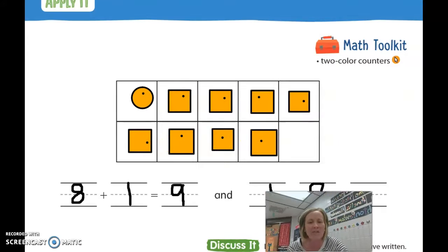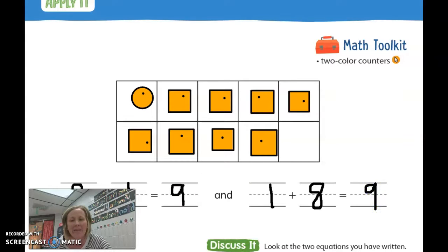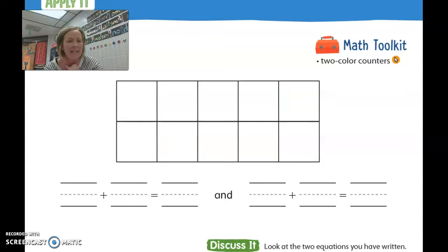Boys and girls, both of our answers equal 9. Now, if I look carefully at these problems, do they both have an 8 in them? They do. Do they both have a 1 in them? So the answer to both of them is going to be 9. So I can switch those numbers around and I'm still going to have the same answer. Nice job, boys and girls. Let's head to our next page.